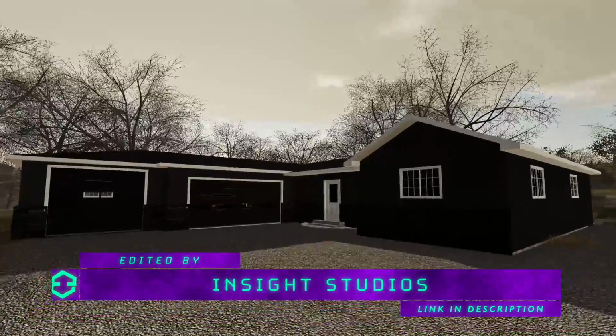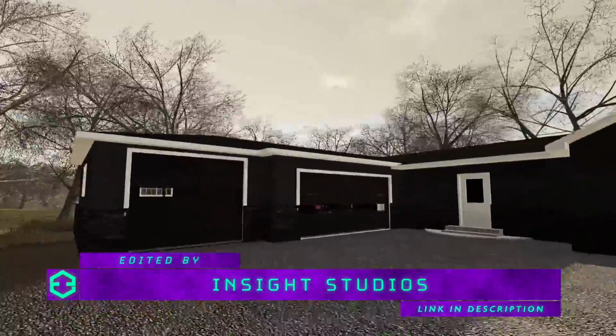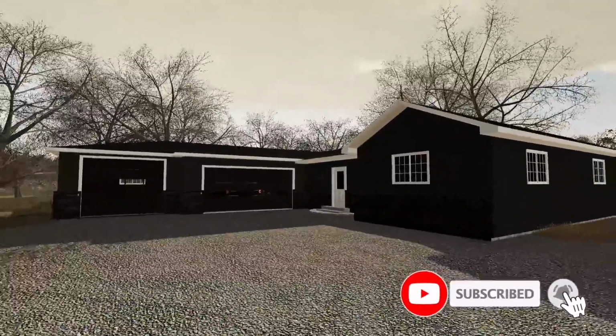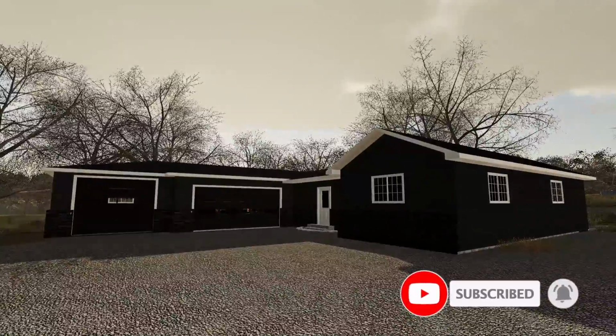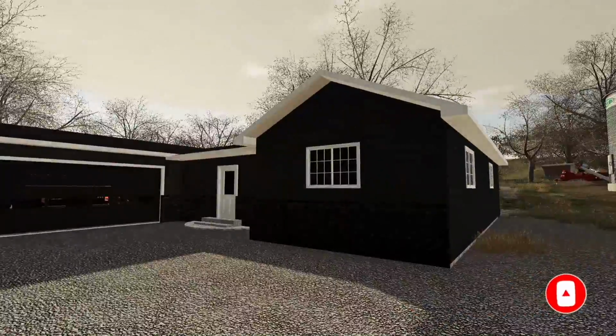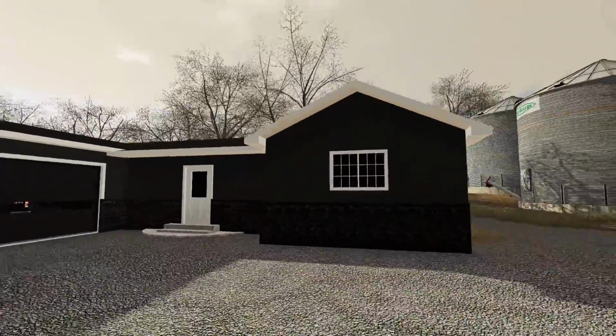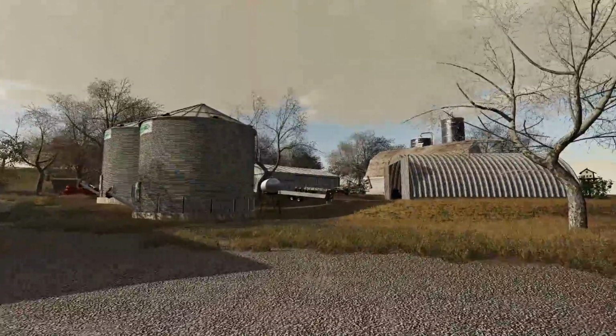Well, it is the great year of 2009, and if y'all keep up with current events, you'll know that the housing market has absolutely plummeted. So we took the opportunity and built ourselves a new house here. Look at this beauty ranch style home out here on the farm.